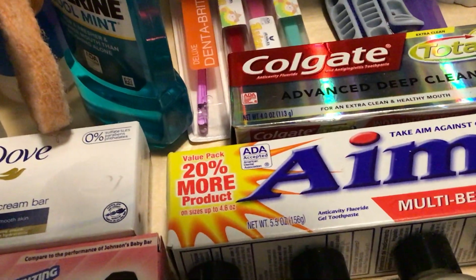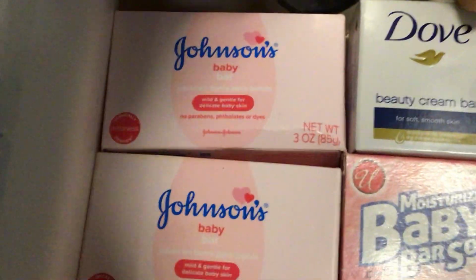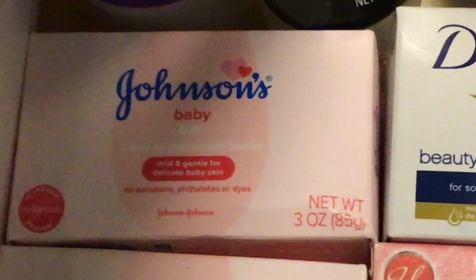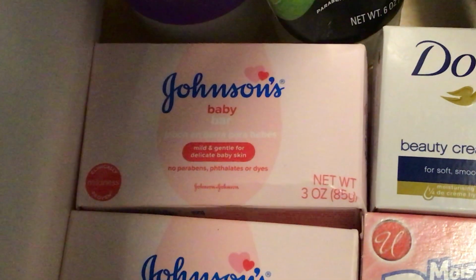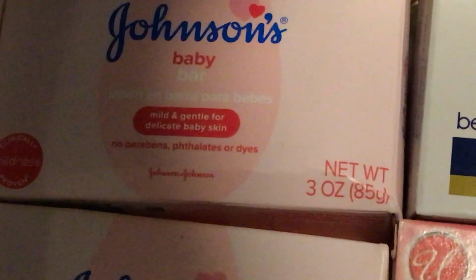Now, body hygiene, you'll use baby soaps, the Johnson's baby bar that is mild and gentle for delicate baby skin with no parabens, phthalates, or dyes. 3 of those. This one is made different. Instead of being like that, they put it to the side instead.